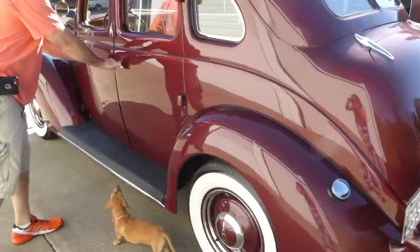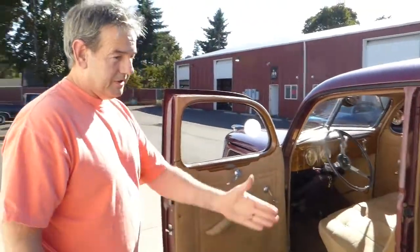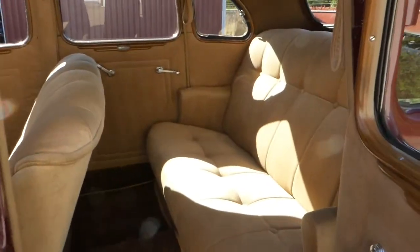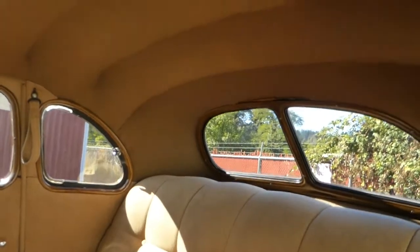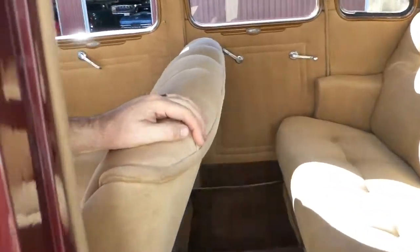I'll take you inside the interior. As you notice, the back doors on these were suicide doors, but really it makes it nice for entering the car. It's finished off in this original style, kind of a mohair cloth interior. Very nice, beautiful condition. The carpets are kind of this nice deeper tobacco color. These are footrests here for your back passenger, and of course, this has more room than most new cars today.